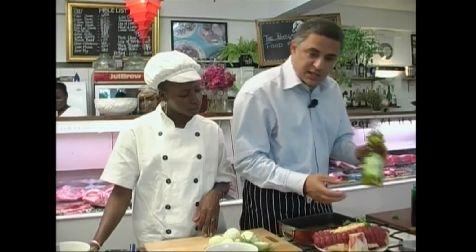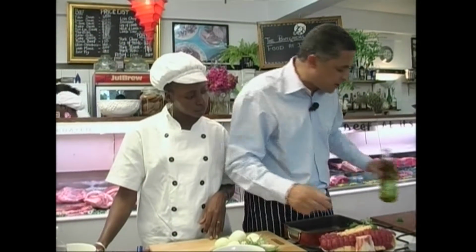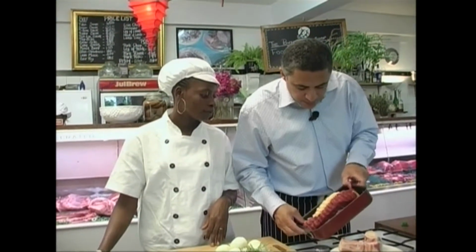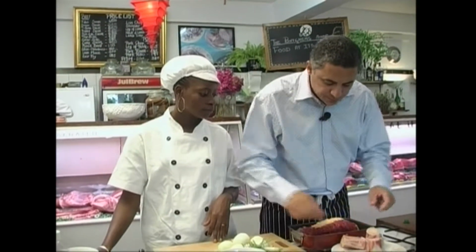The only deficiency that this oil has is the cap doesn't go in properly. Just reminds us it's from Morocco, that's all. Okay, so there we are. Put the beef in the pan. All right.